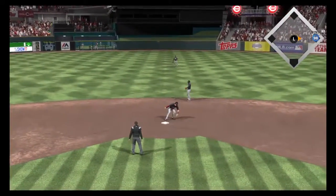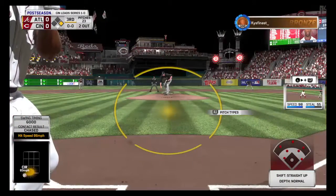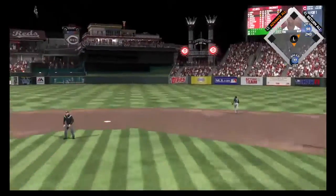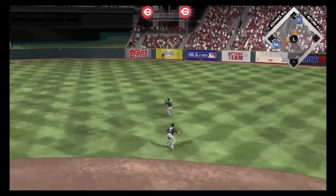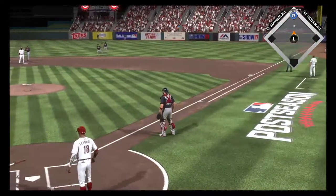So with 2 out here, Yasiel Puig gets a chance to bat this inning. Striding in once again, Yasiel Puig. He flew out in his last at-bat. And that'll get down for a base hit. Trammell rounds the corner and is headed home. And he is in there.